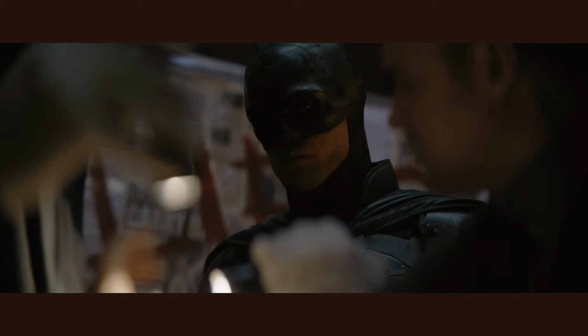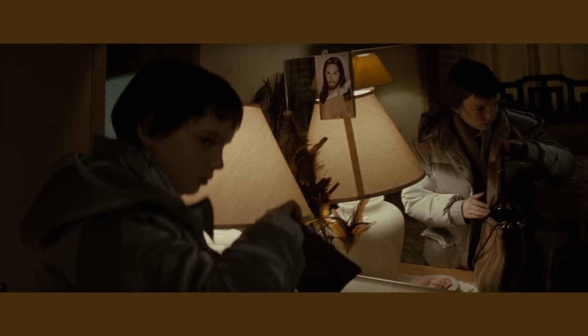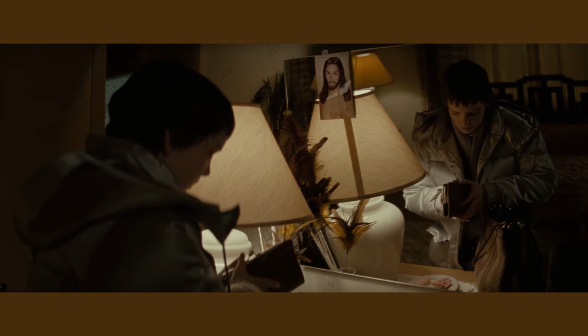If you liked the look and feel of Matt Reeves' The Batman, 2010's Let Me In may tick a lot of those same boxes for you.